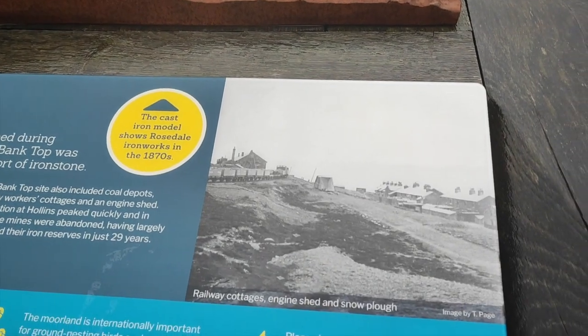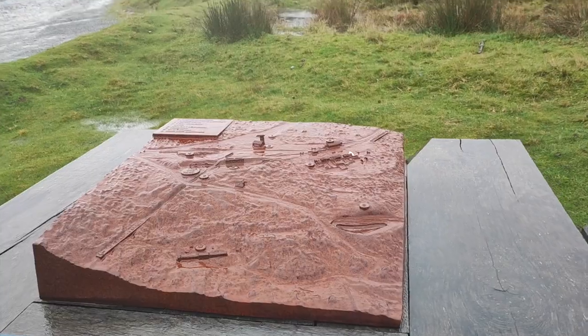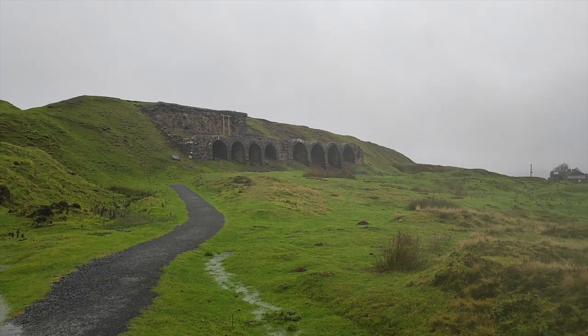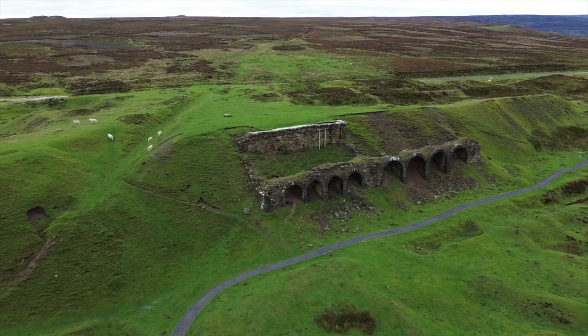So this is Bank Top at Rosedale West. Let's go and see what remains we can find then. Four older than the other four as well. For some reason, they added four on. Let's take a guess. I'm going to say the left ones are the older ones. Correct. There we go. Not that I know anything about kilns.